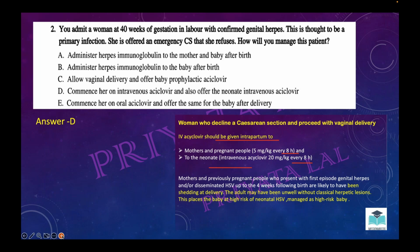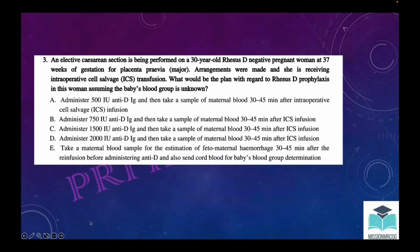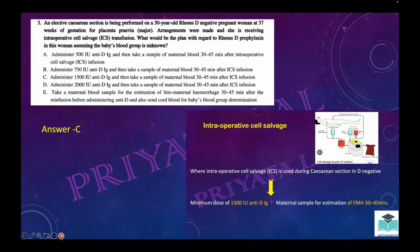Now, a lower segment cesarean section is performed on a 30-year-old woman, Rh negative, at 37 weeks of gestation. She is receiving cell salvage. What would be the plan regarding anti-D prophylaxis? Ma'am, you're not aware of the baby's blood group. We should administer 1500 international units anti-D and then take a sample of maternal blood 30 to 45 minutes after for estimation of fetal-maternal hemorrhage. Very nice. If intra-operative cell salvage is used in the cesarean section when the mother is D negative, then a minimum dose of 1500 international units anti-D immunoglobulin is given and a maternal sample is taken for estimation 30 to 45 minutes later. So this is answer C.